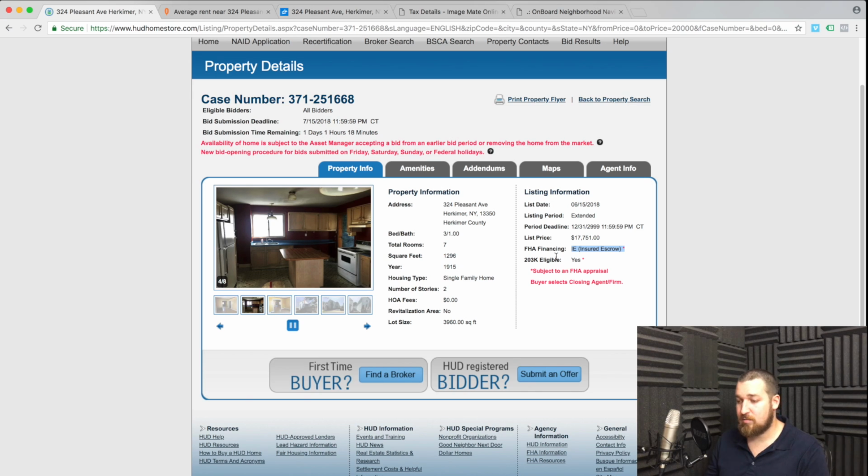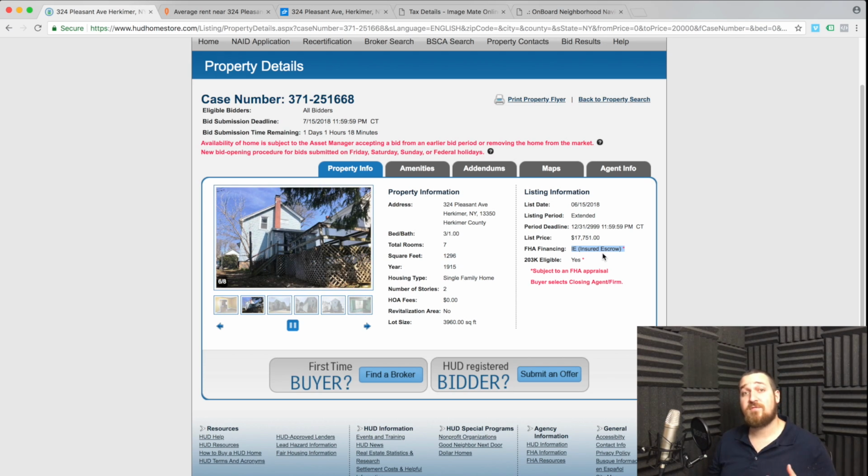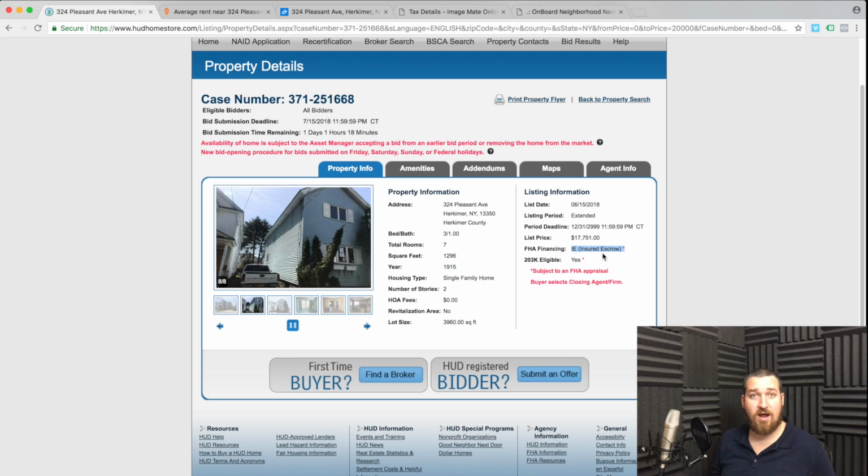FHA financing is available. It is available with an insured escrow. If it said uninsurable or UI, that would mean that it would only be available to cash purchasers, which, you know, I like those houses because that means that there's not going to be as many people that are able to purchase this property, so it kind of makes it easier for me to get the property.